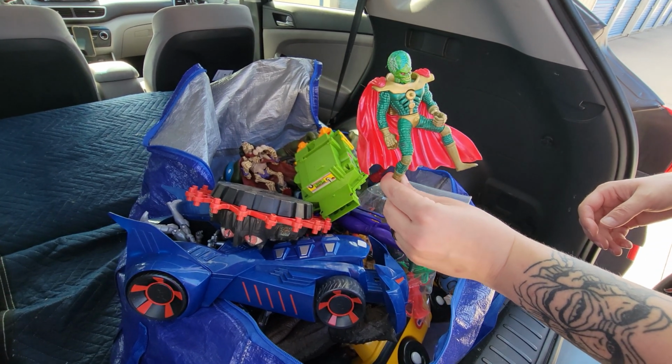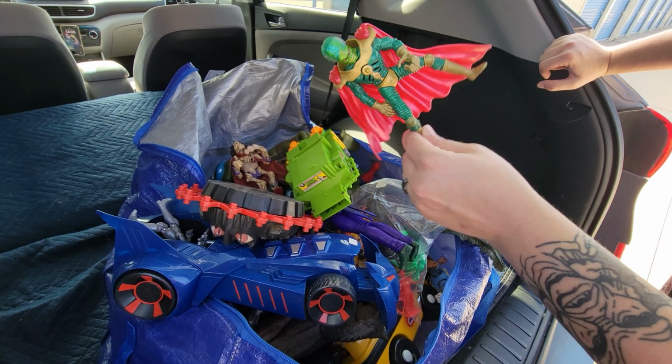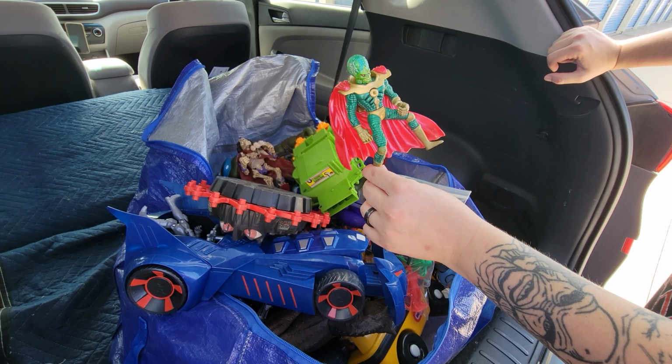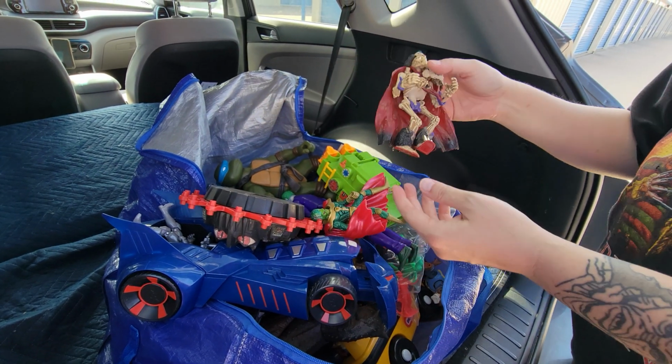Is it the guy from The Martian? Hold on, it's right at the top of my head. Attack of Mars? Mars Attacks? Mars Attacks. It may be Mars Attacks, or it might be one of the Universal monsters that has a big brain like this. I can't think of his name off the top of my head. He's very obscure. Most people don't know who he is.